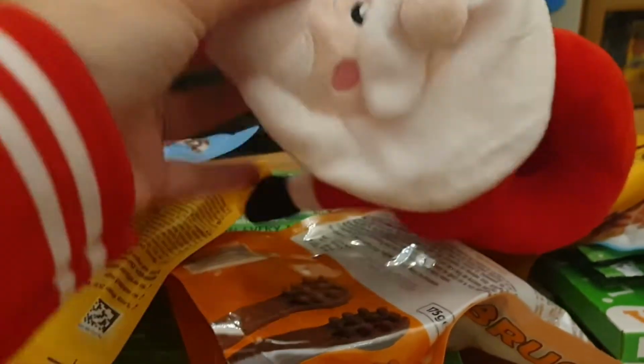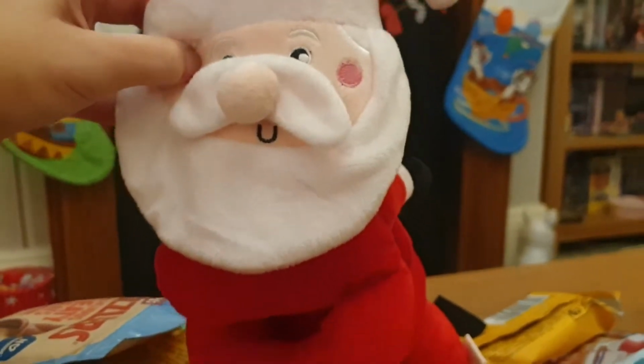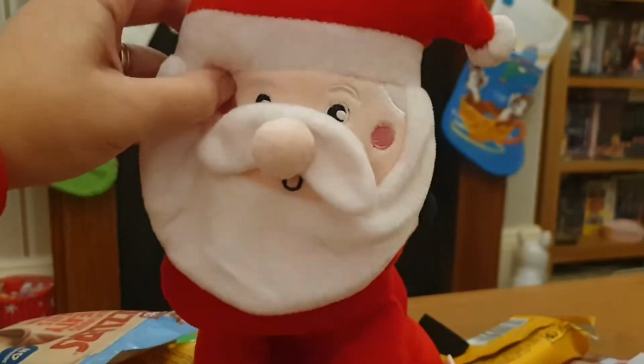That was £2.99, but it is quite a big toy. It does have a squeak in it as well. And we actually got him a reindeer one of these last year, and he still plays with it now. So I know he's going to love that.